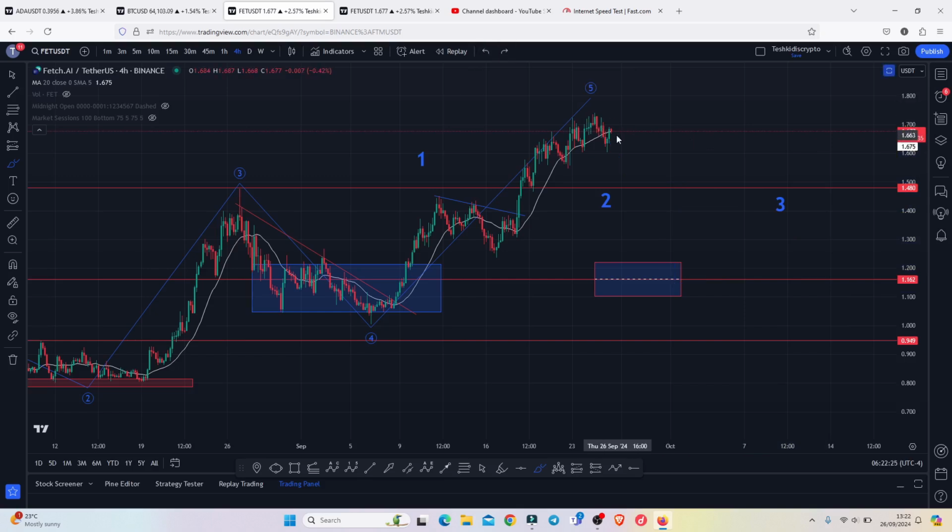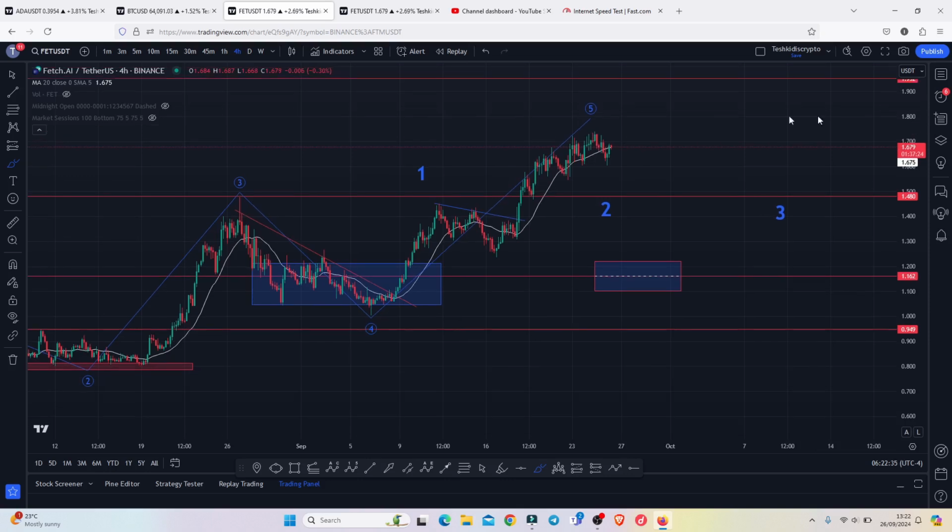And if by any chance we see a bounce and break above the 1.741, then there's a high chance that we might be able to put in place one more new high in this larger Elliot wave count 1 before we can see our pullback in this Elliot wave count 2. So those are the scenarios that I'm expecting to play out here on the Fetch AI chart for the next coming hours and also days. And let's be patient and see how that plays out, and I will be keeping you up to date.